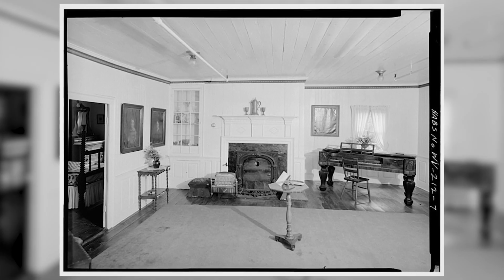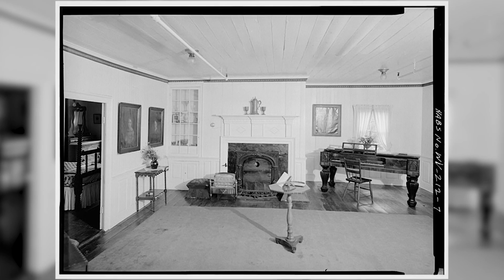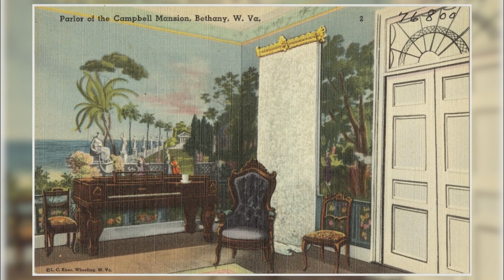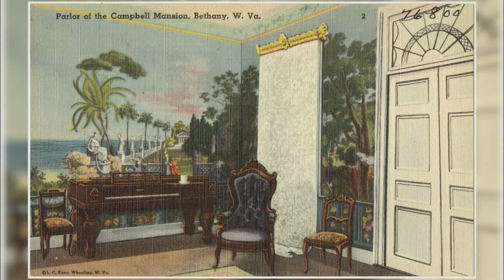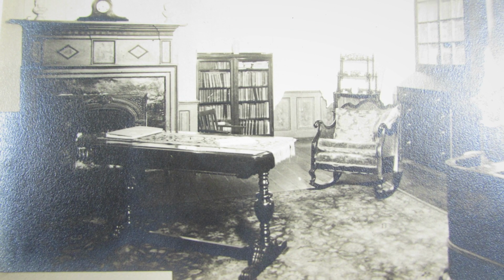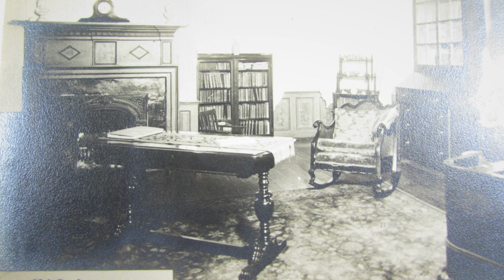And to our right is the oldest section of the house that was built, as I mentioned, in 1797 by Campbell's father-in-law, John Brown, and given to Campbell and his new wife shortly after they were married.